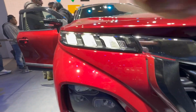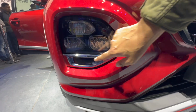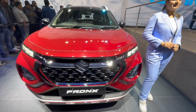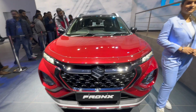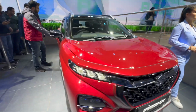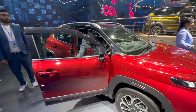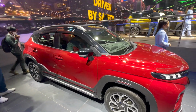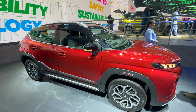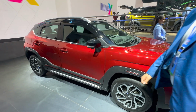For the DRLs, you get a typical Grand Vitara like design with three elements: one is the projector setup, and you get the indicators and the high beam lamp housed in this area. It is very nice to look at. It is curvaceous, it is still sharp. I just like how they have done the front profile. It is very attractive and very unique for a crossover and a hatchback of sorts at this price point. The price would be roughly around 10 lakhs. I expect it to start at around 8 and go till 12.5.